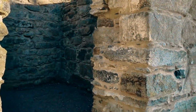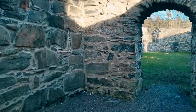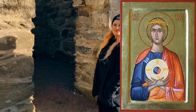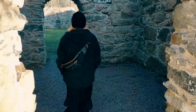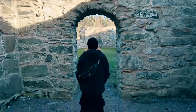It could have been even older than that, because before the stone church was placed there, it was actually a wooden church. It was also called Sankt Halvards kyrka, the Church of Saint Halvard. He was a saint from Norway that was seen as the guardian of this particular church.